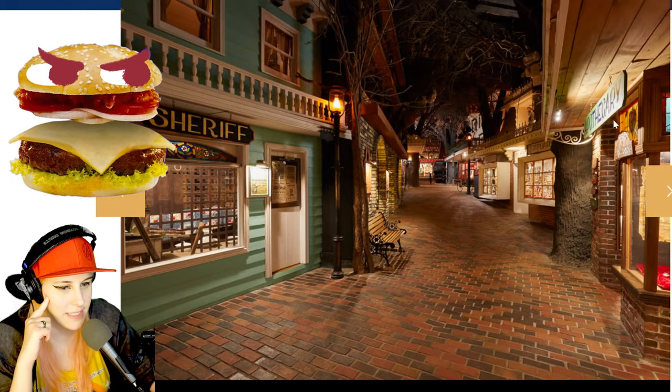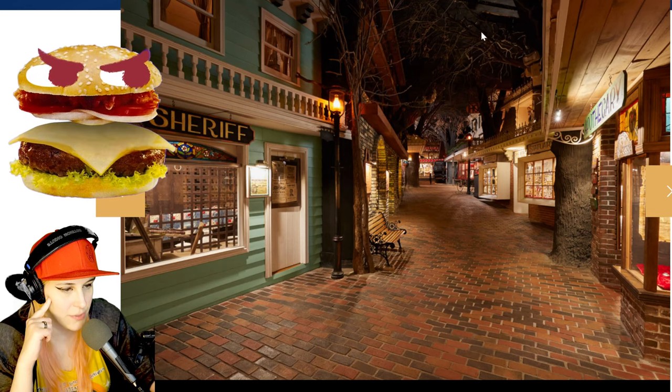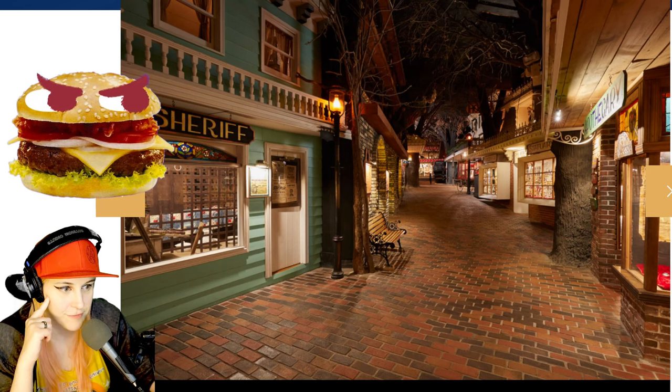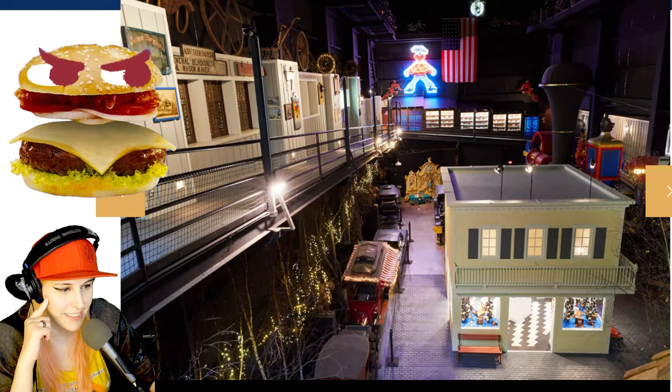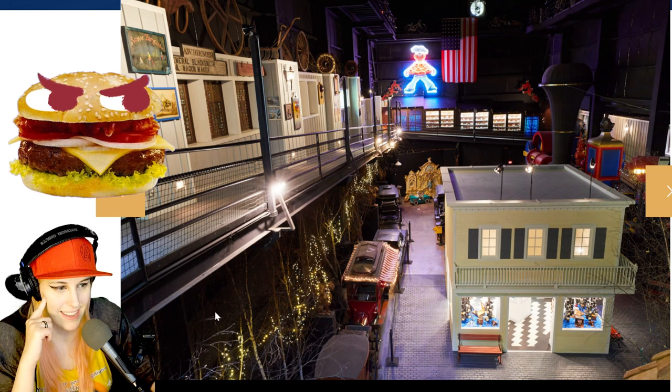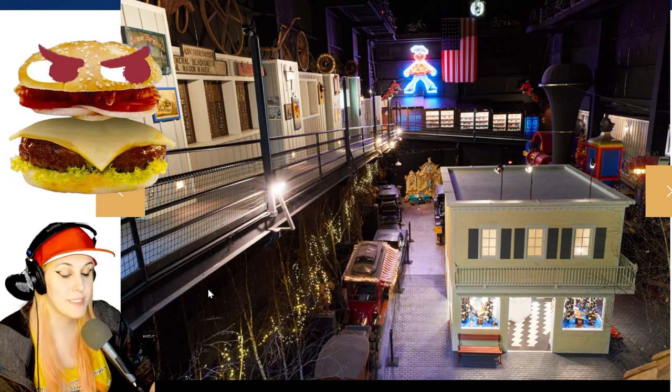Oh, yeah. And you'll see in a second, that's a little street recreation in the house. Yeah, it's got some big Disneyland vibes to it. I definitely get what you mean. Absolutely. Are these all gift shops? No, really? They're not. They're just like fake facades. You can't go in them.